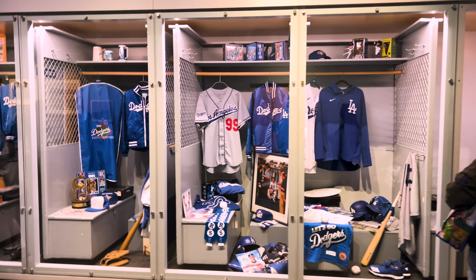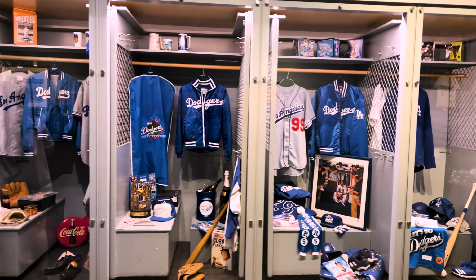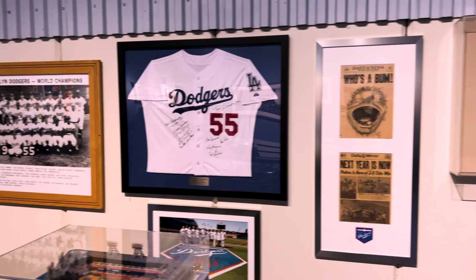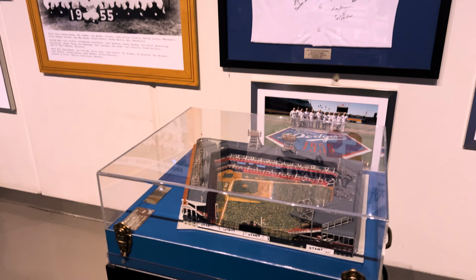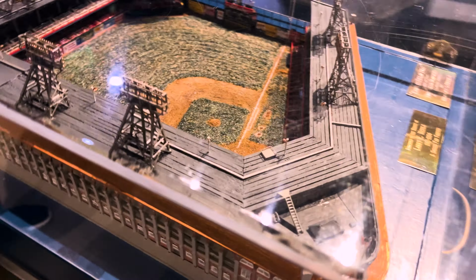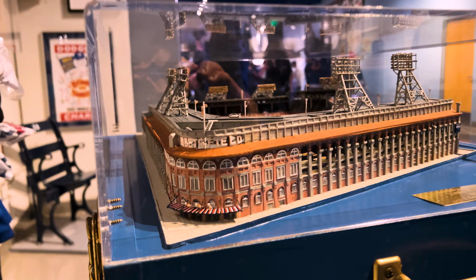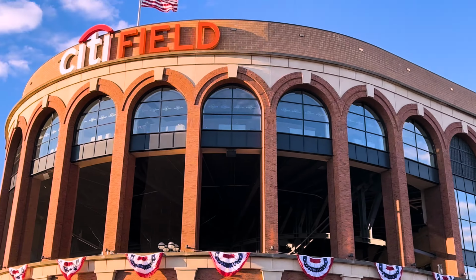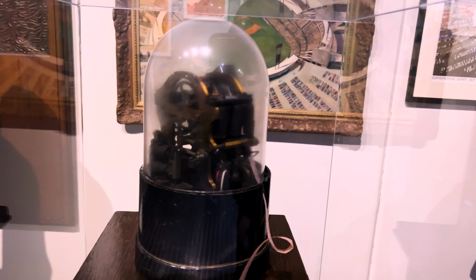I love that they put the museum in the middle walkway, kind of halfway up the stadium, because this place was not built to have all the different interactive displays that it does have now, and they really utilized every corner they could. And of course, here is a model of the most famous home of the Brooklyn Dodgers, Ebbets Field in Brooklyn, New York. And every good Mets fan knows that the facade of Citi Field was based off of Ebbets Field.